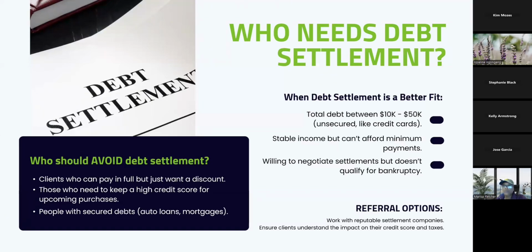Who needs debt settlement? I'm going to talk a little bit about debt settlement here because I'm going to be honest, I am not a huge fan of debt settlement. I'm a fan of some types of debt settlement, and I'm going to talk about that. But the regular debt settlement, where they take the amount of enrolled debt and charge them 25% of the amount of enrolled debt with their fees and stuff, I don't love that version of debt settlement.